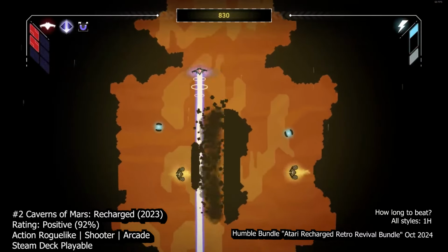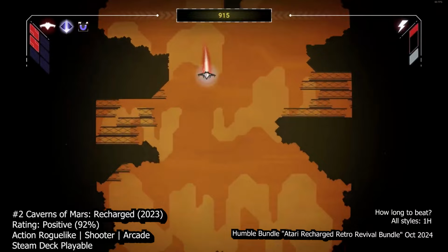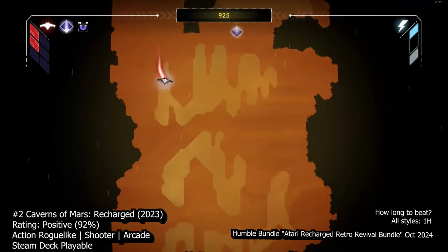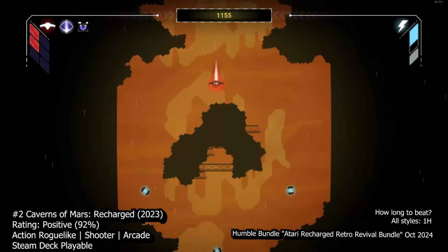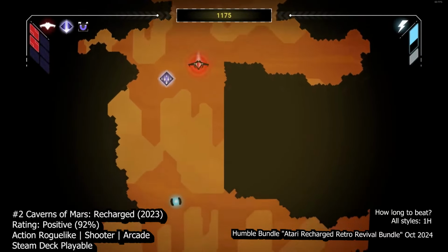But despite these shortcomings, the core gameplay is so engaging that you'll want to come back for another round. If you're looking for a fast-paced arcade-style game with a retro feel and addictive gameplay loop, Caverns of Mars Recharged is an excellent choice, particularly on Steam Decks. While it may not be the most polished entry in Atari's lineup, it manages to deliver fun in a simple, replayable package.